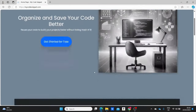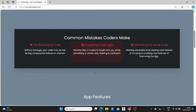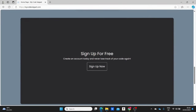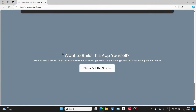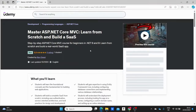Next, of course, I created a landing page with a few sections, encouraging users to sign up, highlighting common mistakes they were making by not using the app, and showcasing the app's features. At the end, I also linked to my course on how I built the app, which was my plan for monetizing the SaaS. Instead of charging users to use the app, they could access it for free, and I would market my course while they were using it.